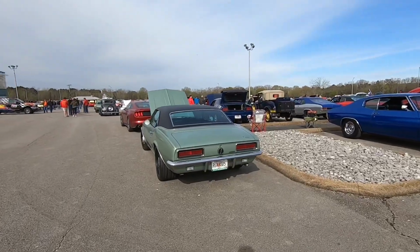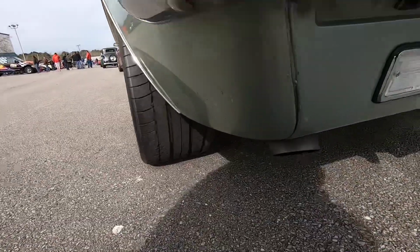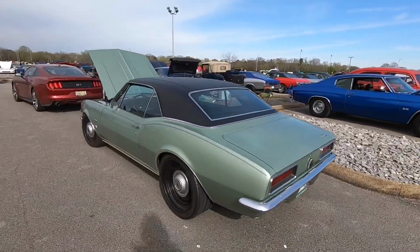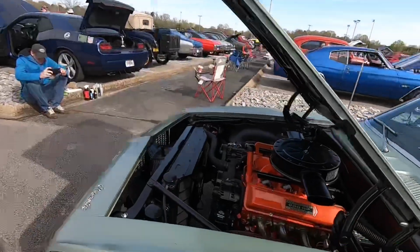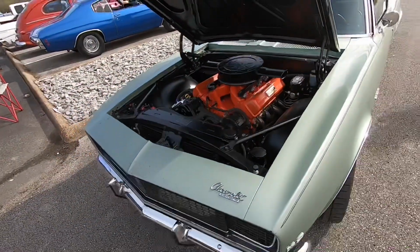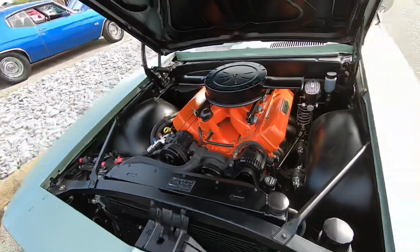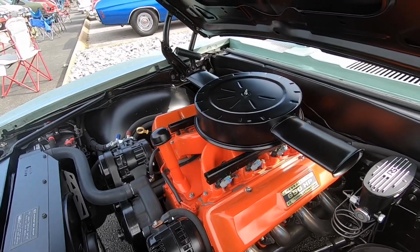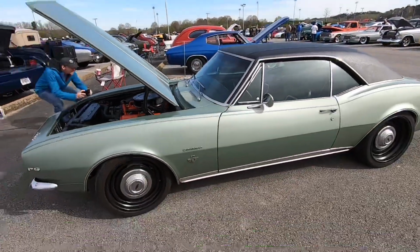Pretty stock looking Camaro here, but I want you all to look at the hides under this thing. Makes me wonder what's under the hood. Let's go take a peek. An LS7 for power, y'all. 650 horsepower. I love the way they kept it stock looking almost. Got the original style valve covers and the twin snorkel air cleaner. Talk about a sleeper.